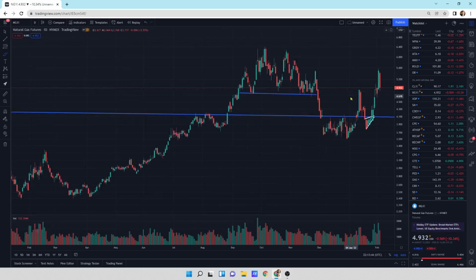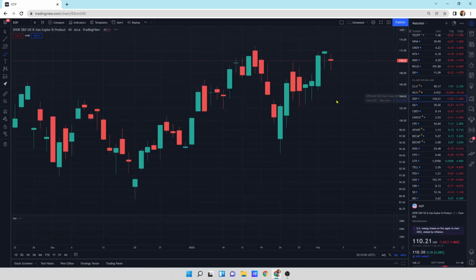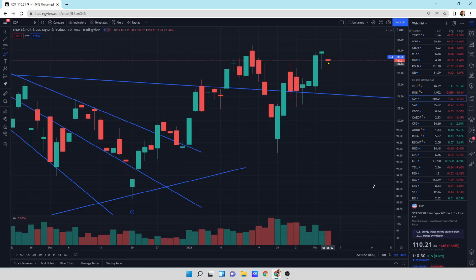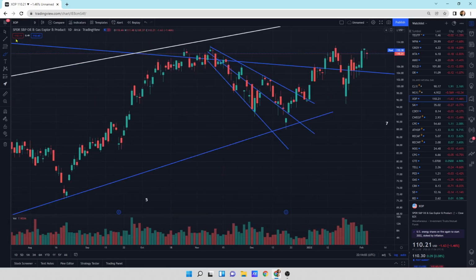Now, natural gas, on the other hand, getting a little bit of a sell-off today, being very volatile. So we'll see where this thing goes. XOP still looking good. We had a small down day today. We still have the buyers in control, and this could still head higher. We're just hitting our head on a little bit of resistance coming across here. That's where the resistance is at, and we're going to try to blow through this to the upside.